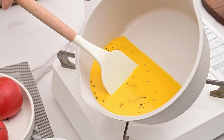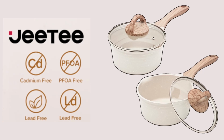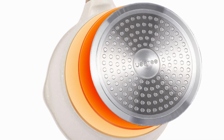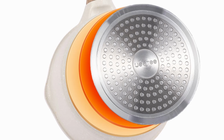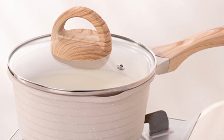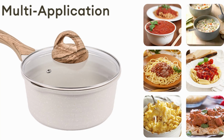Why choose Jeetee Saucepan? The Jeetee Saucepan is more than just cookware. It's a lifestyle upgrade. Perfect for busy professionals, health-conscious individuals, and passionate home chefs alike. It combines style, performance, and safety into one affordable package. Conclusion: a game changer for your kitchen.